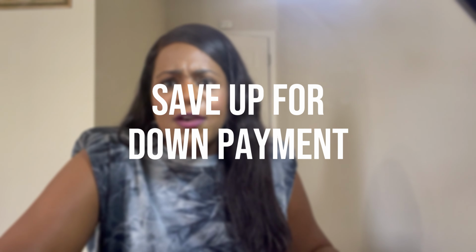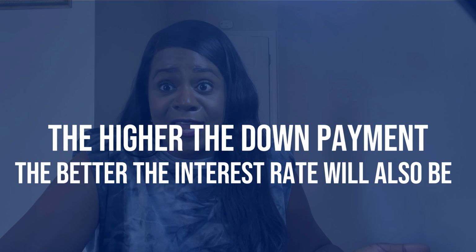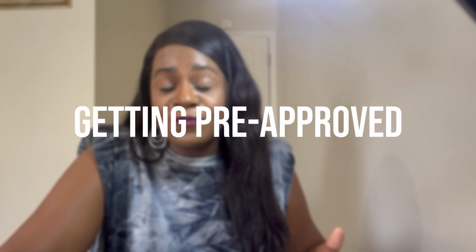And then also save up for your down payment. A big part of your mortgage will be determined based on how much you pay upfront in the form of a down payment. Generally, the higher the down payment, the better the interest rate will also be. And if you decide to put down less than 20%, you'll likely need to pay private mortgage insurance, also known as PMI. So speak with your real estate agent and lender to understand your options and determine the best down payment for you. Let's talk about getting pre-approved for a mortgage.